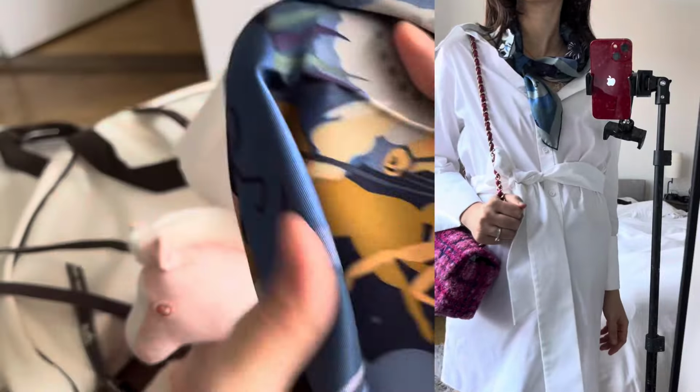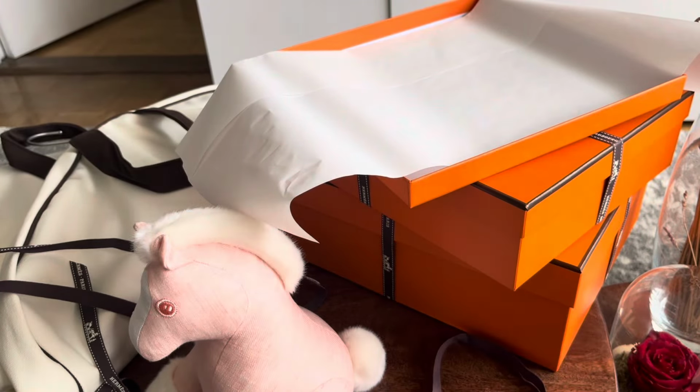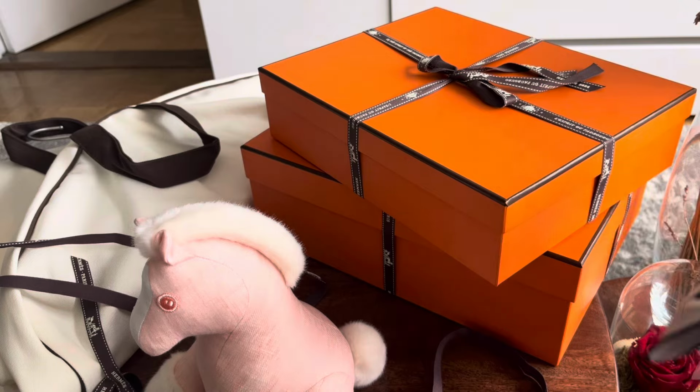And I don't already have this colorway in my silk scarf collection. I usually have the really bright pink and red and green sort of colors. So this is a good addition to what I currently have.